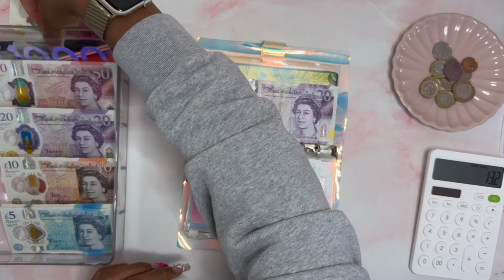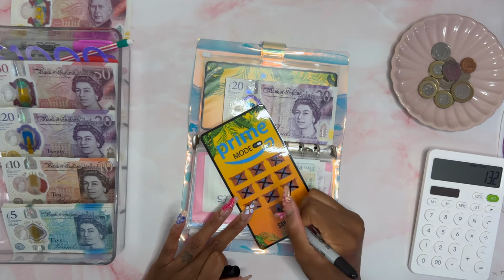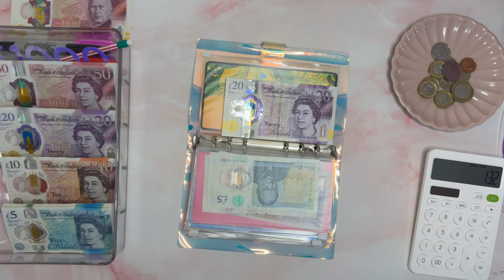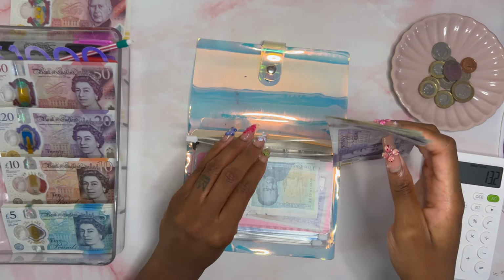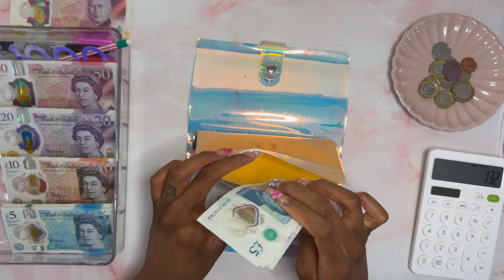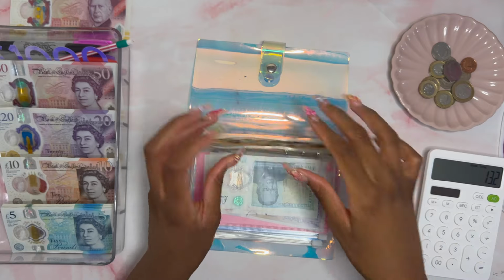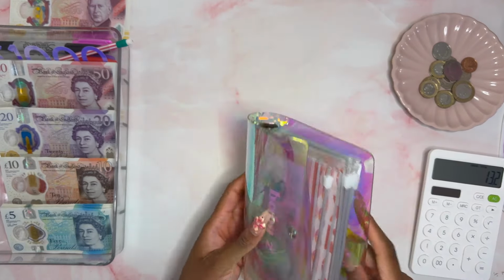Let me tick all of these off. Done. Okay, so that's my Prime subscription. Yeah, because it's due, I'm pretty sure it's due like mid-October, and I get paid at the back end of October, so this must be all done. Yes. Okay, it's going well, it's going well.